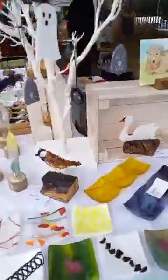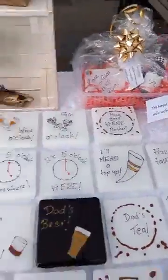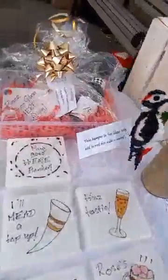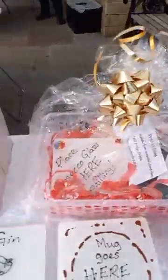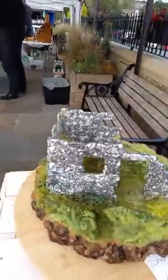And my birds. And of course the coasters. For the Love of Earth, I've already said the C word, so there we are. Nice ideas for Christmas presents. And also some of my mixed media pieces.